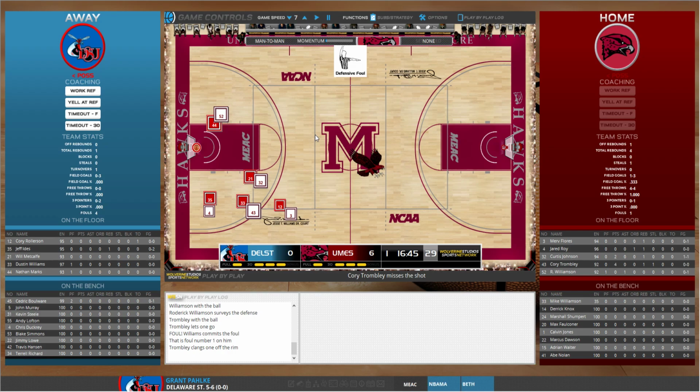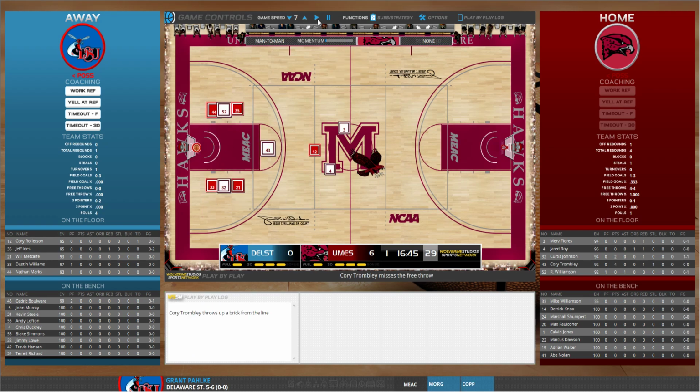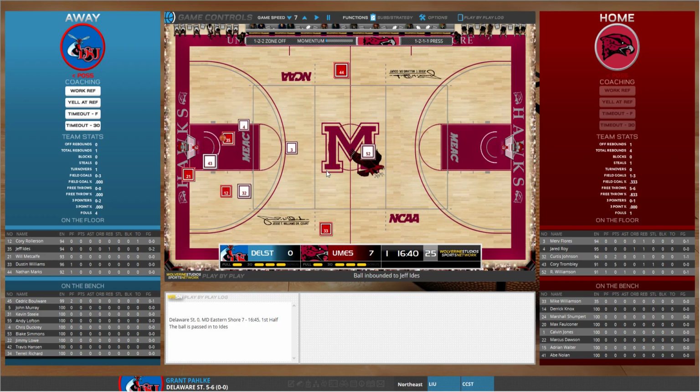And that's going to be on Dustin Williams, his first. Going to be a shooting foul. Trombley going to line for two. Trombley misses his first. And he makes the second. 1 of 2 for Trombley at the line. 7-0 Eastern Shore so far.